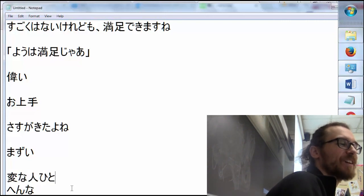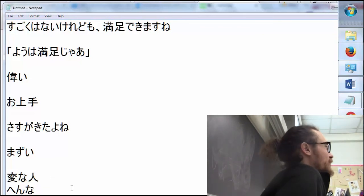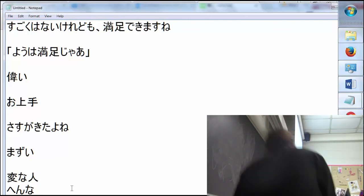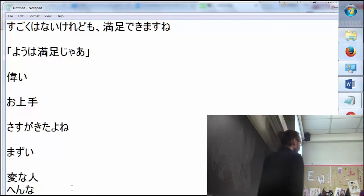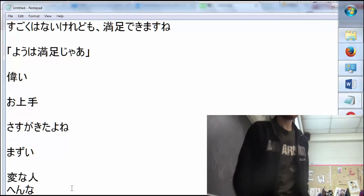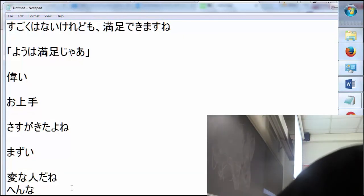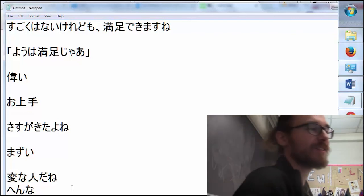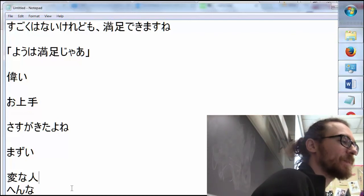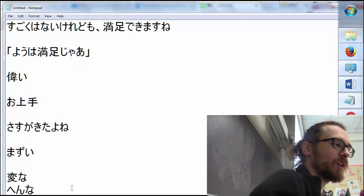Let's say some guy starts to come in and take pictures, he's got his mobile camera and he's walking beside a girl with a short skirt. So he's hentai. 変な人だね。変な人だね。And that's of course saying it in casual. 変な人. But this is very interesting because this same character, we can move on.